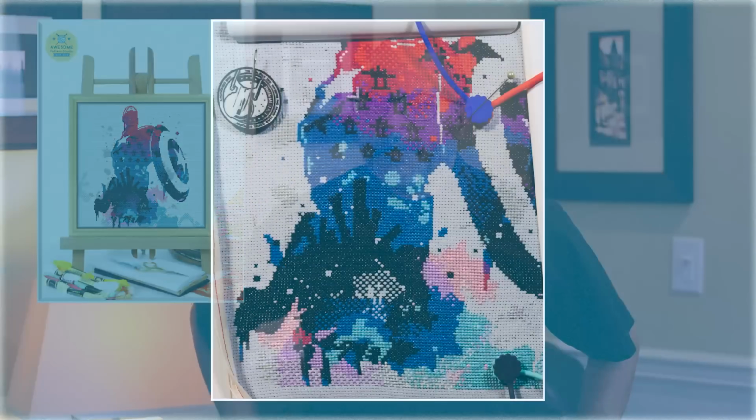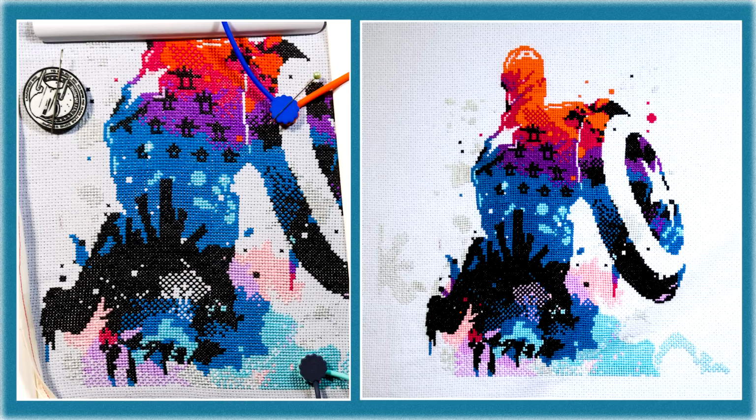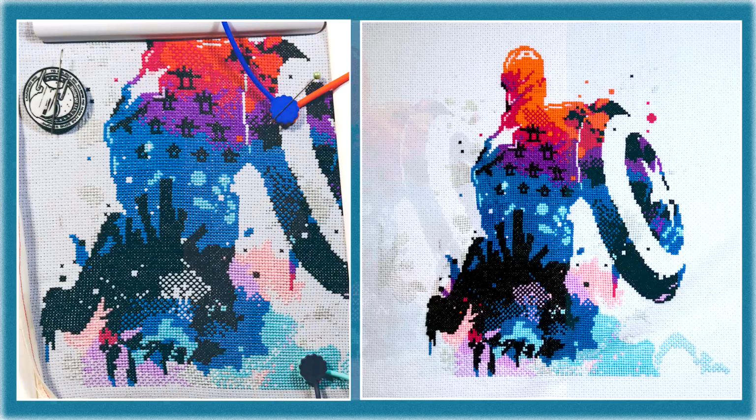The last time that you saw this, I was very close to being done. I think I may have had a little bit left to do in the center, and then there was a little bit of section off to the left that had a few colors that needed to be done. But since then, I've completed it, so this is what it looks like finished. It's a bit wrinkled. No, it's not wrinkled. It was wrinkled yesterday. Anyway, so it's done. Hooray! Captain America, there are no more stitches.